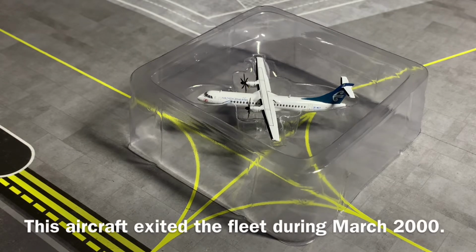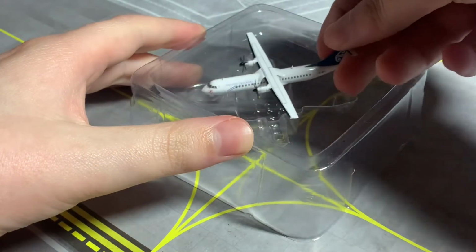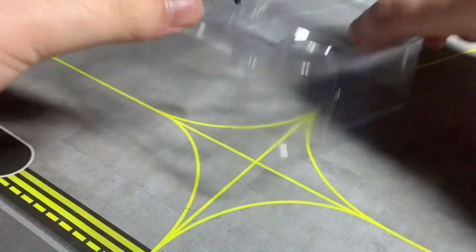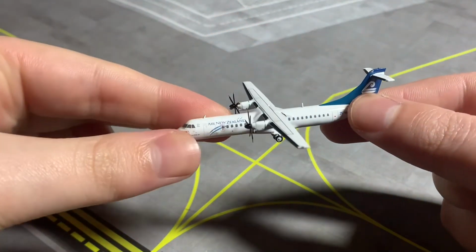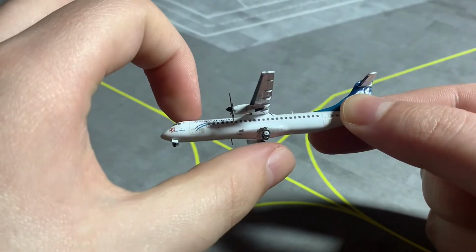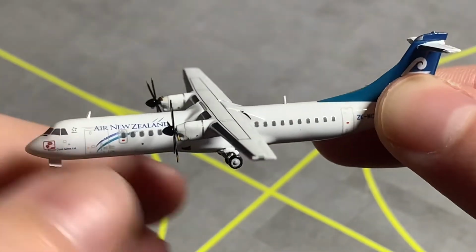Of course, that branding folded a couple of years ago, and now all of the aircraft that were under the New Zealand Link branding are under the main parent company, of course that being Air New Zealand. So for the likes of the Q300s, they were operating under Air Nelson, and of course they are not operating with them anymore. They are under Air New Zealand, the main parent company.